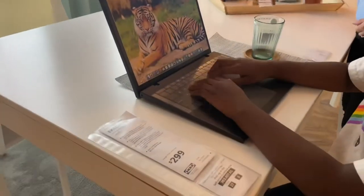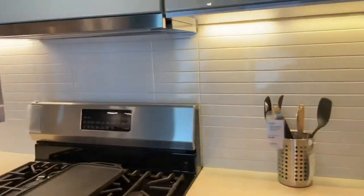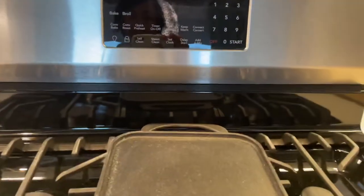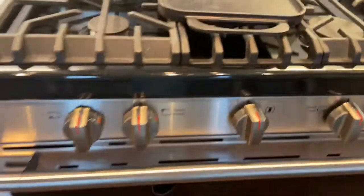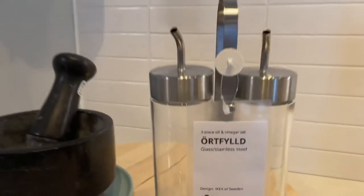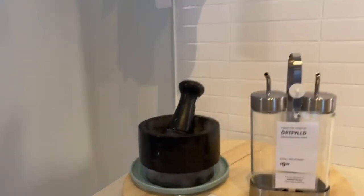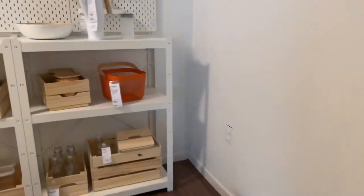Oh, I love that table. This table is $2.99. Mom, you can do your work while I can do my work in the kitchen. I love this kitchen. Oh, that looks like my griddle there. I love using my griddle. It is so handy. I'm gonna find this vinegar and oil set downstairs, and I'm gonna buy me one.